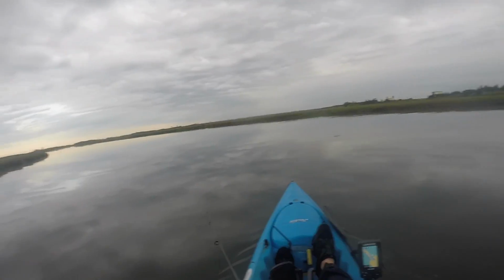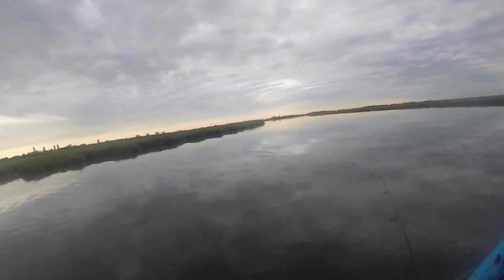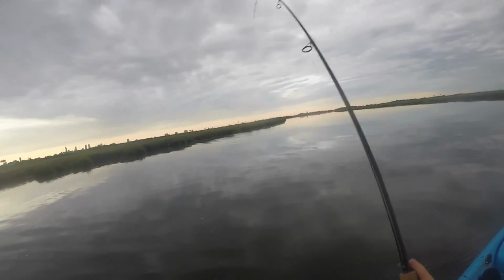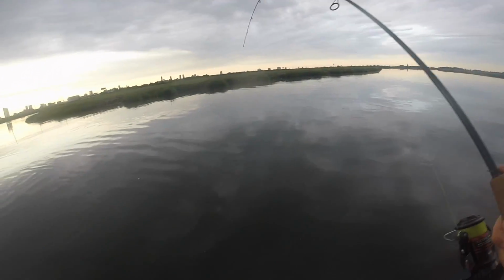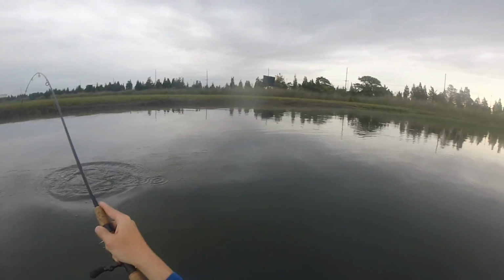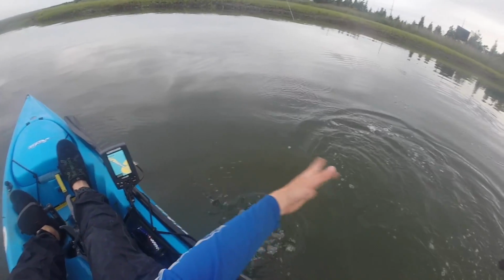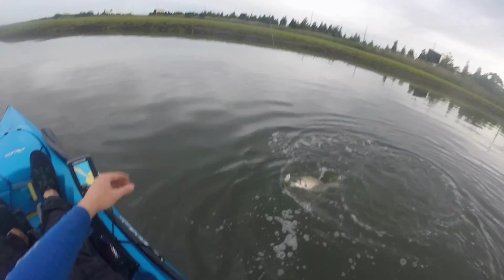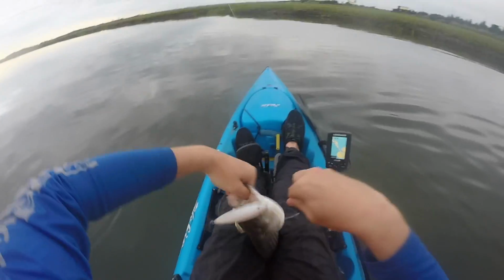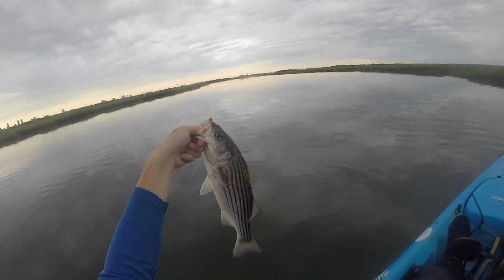Miss one? There we go. Top water to start the morning. What do we got? Striper or blue? Ah, they're stripers. Nice little striper. Perfect size for this miniature rod I have here. Got on this little skitter walk. Nice way to start the day.